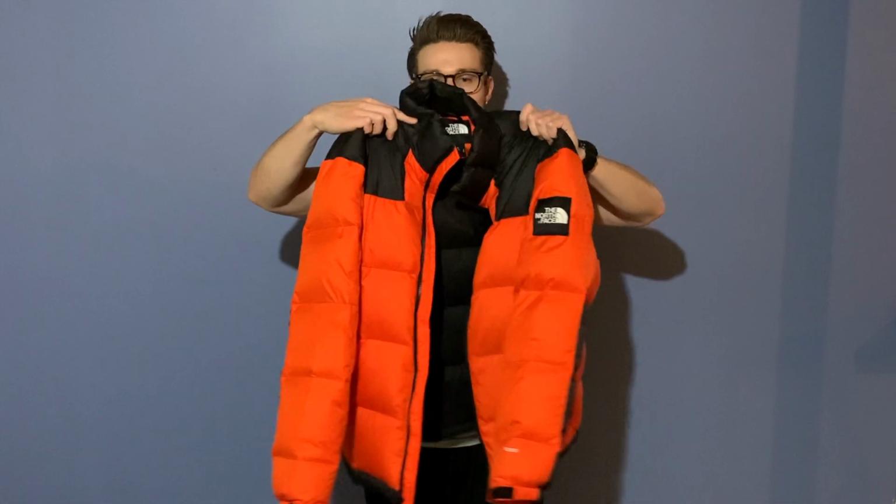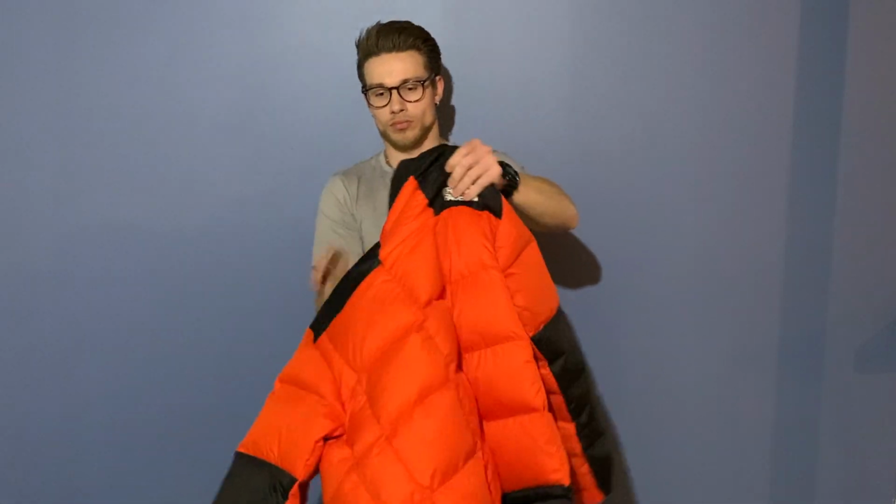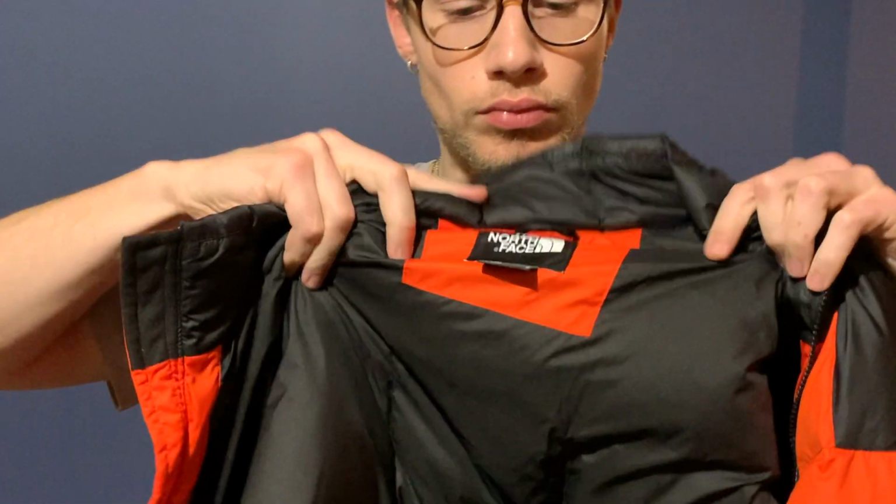So let's just throw the jacket on. Like I mentioned in the beginning, you can see the patch on the arm there and on the back shoulder. So the North Face stylings and logos will be on that rather than the front. This is a size medium, just like the Nuptse that I had.